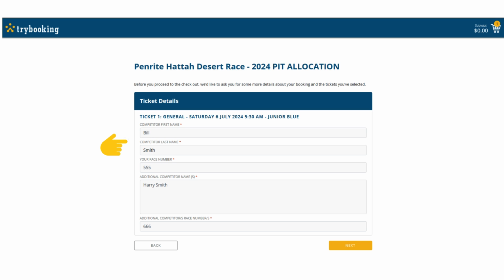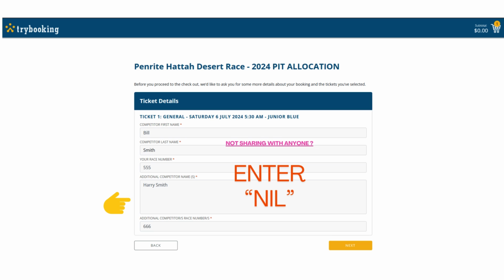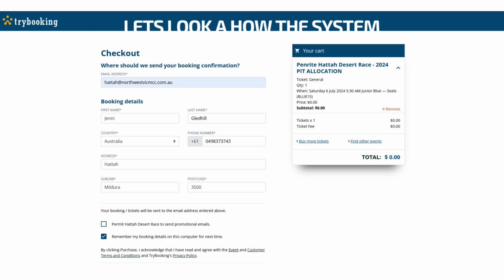So yeah, just basic information in those areas. Now, if you're not sharing with anybody, if you have to fly solo, if you don't know anybody else, if there's nobody else that you're aware of going in, you must enter nil into the additional competitor name and the additional competitor's race number. It's a compulsory field, so we need to know that you understand that it's a nil entry. Then you'll go through to the checkout, basically just your email address, competitor's name, phone number, address.